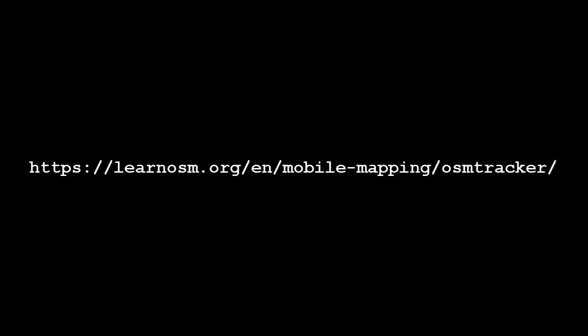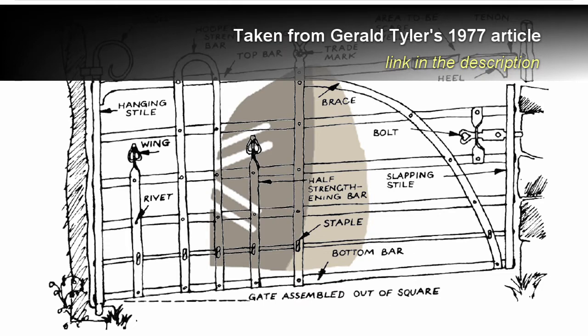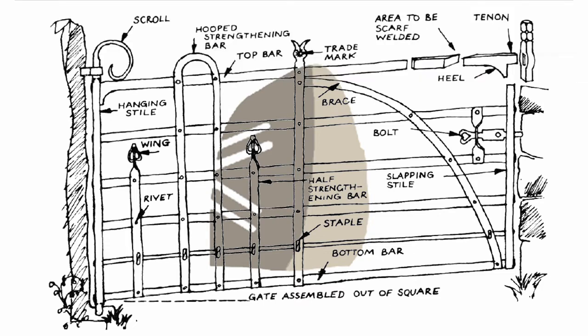To get the coordinates of the gates, you can use a tracking app, like I use OSM Tracker. But if you use Mapillary to take the pictures, that will show you the location. But if you want to take down any notes like the width and height or any characteristics of the gate, the tracking app is useful, because if you find more than one gate during your ramblings, it'll help you remember which one was which and which had which height and so on.